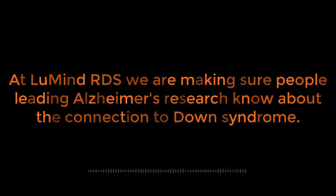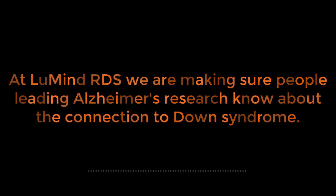So at LuMind, we're trying to make this case as much as we can, and make sure that the people who are developing drugs for Alzheimer's disease and who are doing research in Alzheimer's disease know about the connection to Down syndrome.